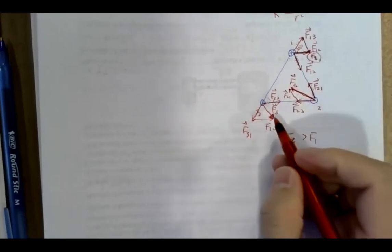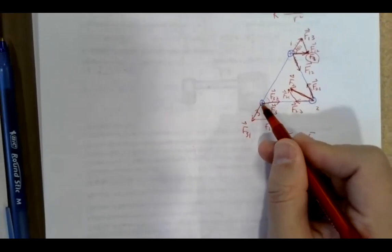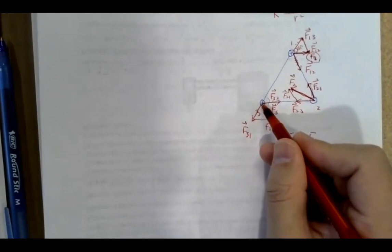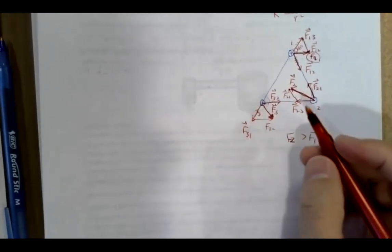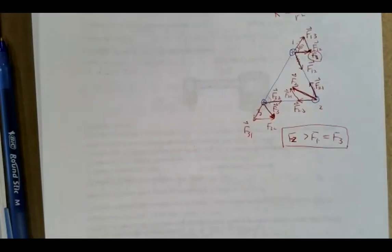F3. Okay, so you can see this is again a small equilateral triangle. So then the total force has the same magnitude as each of these two. Okay, so that's equal to F1. So F1 and F3 are the same magnitude. Okay, F2 will have the maximum or greater. So that's the order you could have. Okay, F2 is greater than F1, which is equal to F3.